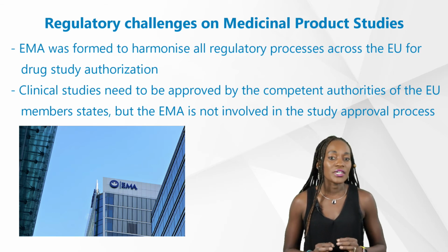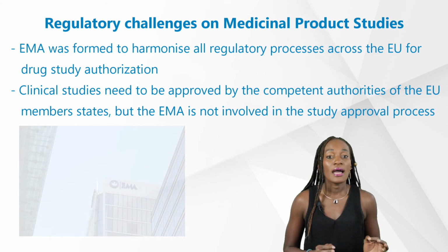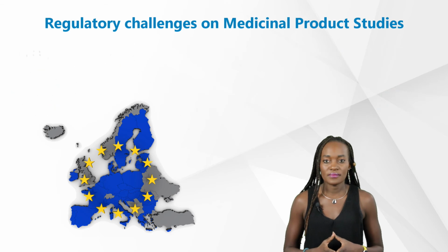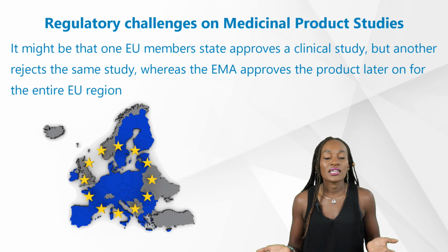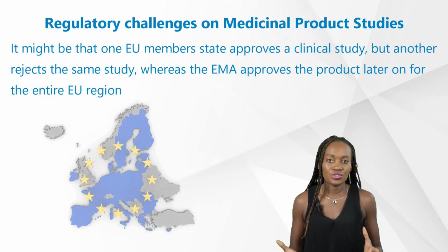Clinical studies, however, need to be approved by the competent authorities of the EU member states, but the EMA is not involved in the study approval process. It might be that one EU member state approves a clinical study, but another one rejects the same study, whereas the EMA approves the product later on for the entire EU region.